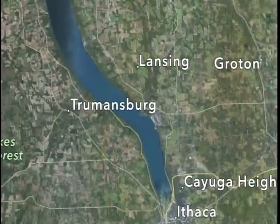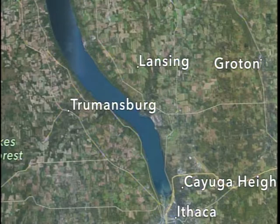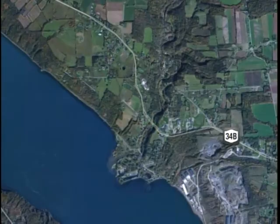So we're going to go to another place in the county. This one, we were just in the woods. We're going to go back to a waterfall, a different waterfall this time. There's Cayuga Lake and Ithaca, and then look up in Lansing, the east shore of the lake, and we'll zoom down.